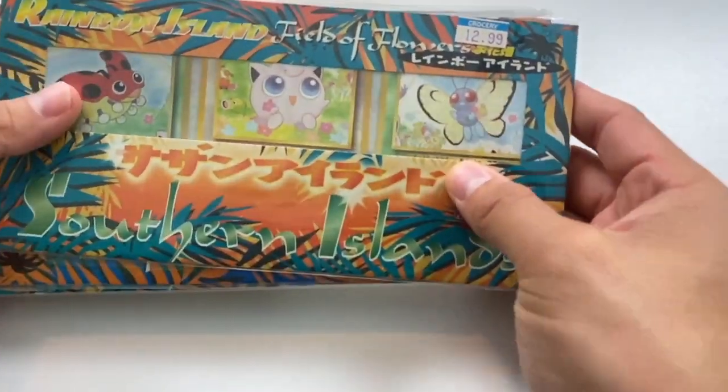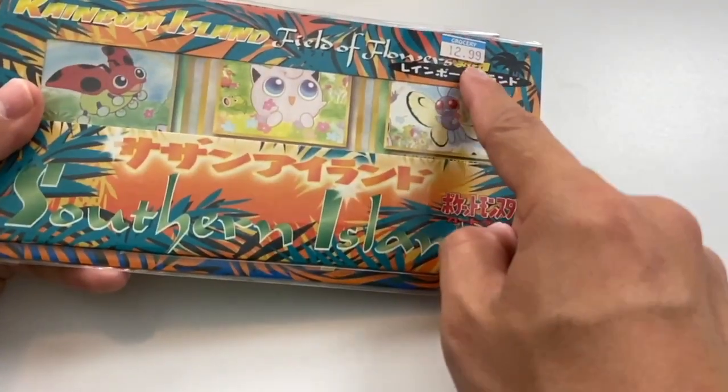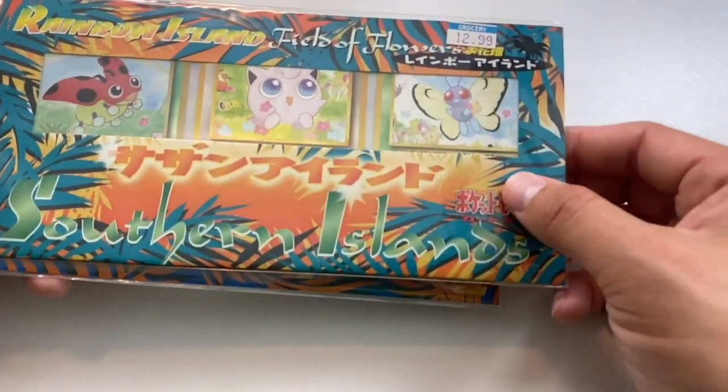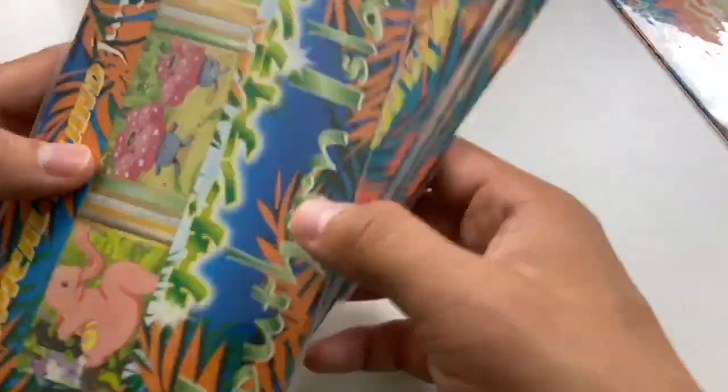Some Southern Islands. And I did giveaways with these as well. But these, I believe, when I bought them, were about $13. And you can still get them, at least last I looked, for pretty cheap. The Mew one goes for maybe $20 or $30. But the other ones are usually not too much. So yep, we got that one.